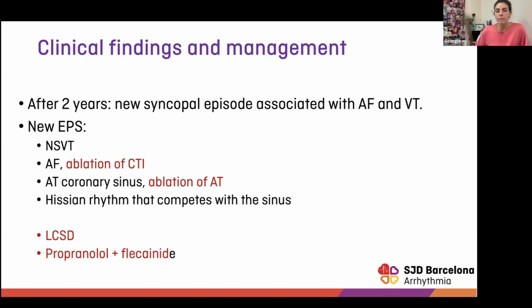By that moment, because of the atrial fibrillation and atrial flutter, he got a new EP study, and we could see some non-sustained ventricular tachycardia. We could see that he was very easily inducible in atrial flutter, so we did an ablation of the cavo-tricuspid isthmus. There was also a very regular atrial tachycardia coming from the coronary sinus, so we did an ablation of that point. There was also a Hessian rhythm competing with the normal rhythm, but we did not touch that because there was a high risk of AV block.